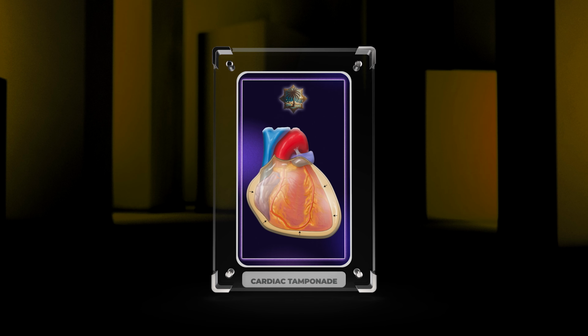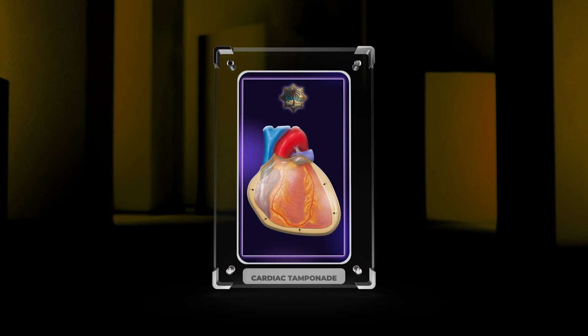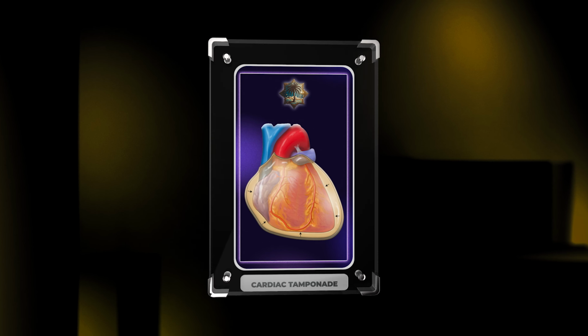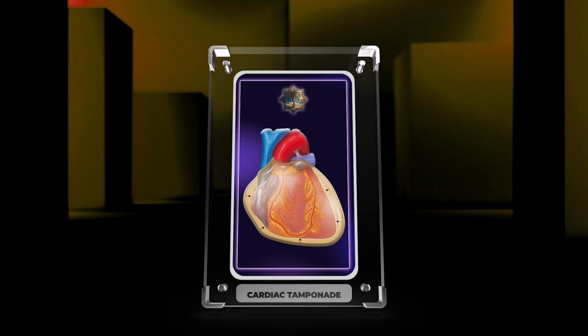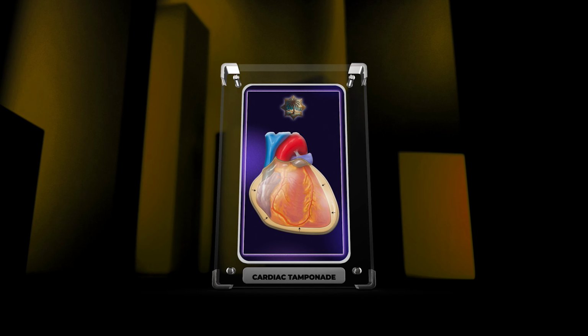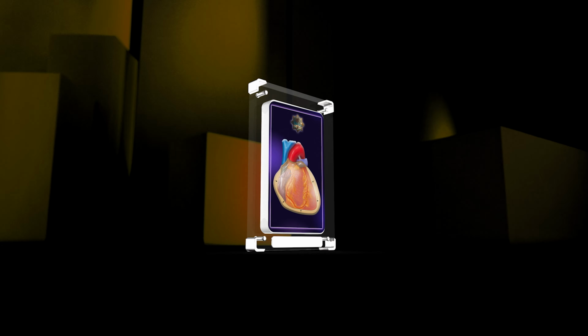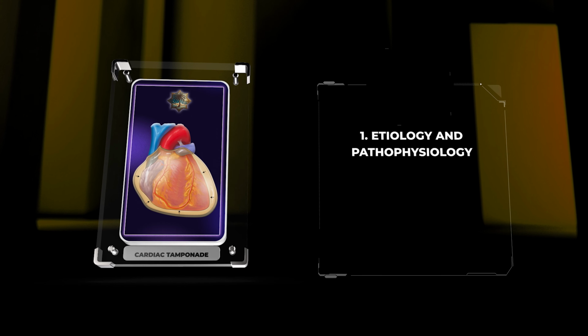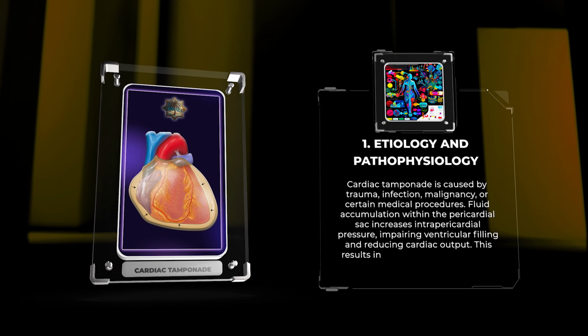In this comprehensive script, we will delve into the various aspects of cardiac tamponade, ranging from its etiology and pathophysiology to its clinical presentation, diagnosis, management, and long-term prognosis. We will also explore the latest advances in treatment and discuss the unique considerations in diagnosing and treating cardiac tamponade in specific patient populations. Cardiac tamponade is caused by trauma, infection, malignancy, or certain medical procedures.